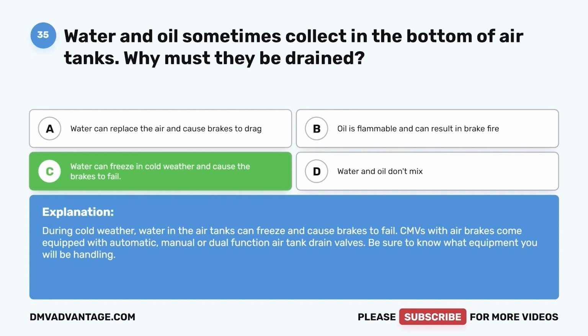During cold weather, water in the air tanks can freeze and cause brakes to fail. CMVs with air brakes come equipped with automatic, manual, or dual-function air tank drain valves. Be sure to know what equipment you will be handling.